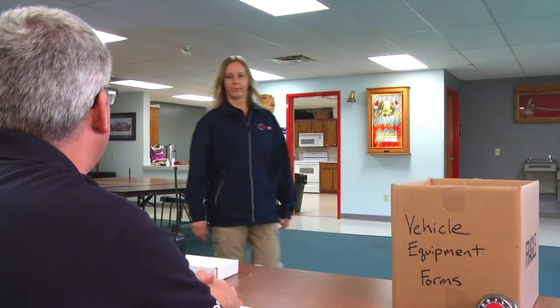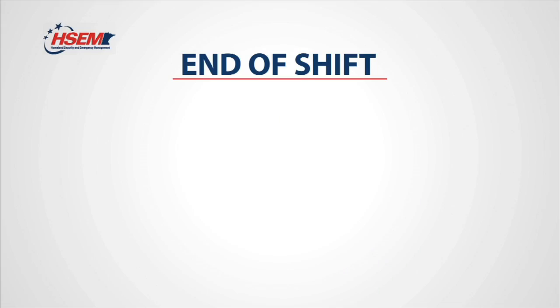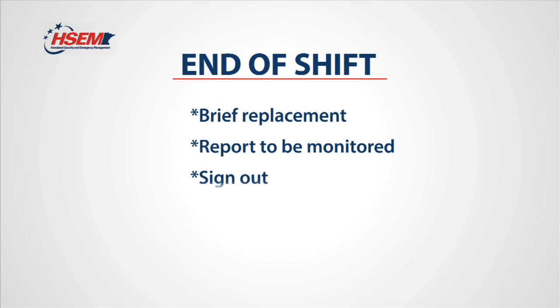To hold a vehicle and equipment, notify the worker that the vehicle or equipment cannot be released at the present time. At the end of the shift, brief replacement station workers. Report to personnel monitoring and then sign out and return dosimetry.